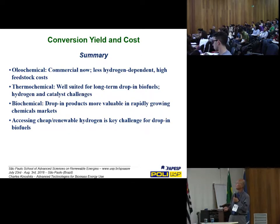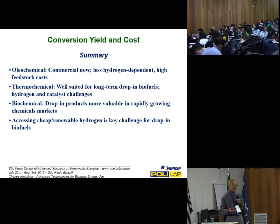Thermochemical is well suited for the long-term drop-in biofuels, with hydrogen and catalyst challenges, and I might add there's a scale problem with gasification. Most gasification systems require large scales. For the biochemical pathway, the drop-in products are more valuable in rapidly growing chemical markets. What that means is, yes, I probably could successfully produce biofuels using the biochemical pathway, but there are many competing end uses for these products that none of these might ever be used for biofuels. And finally, accessing cheap and renewable hydrogen is a key challenge for drop-in biofuels, because each one of these has to be hydrotreated at the end.